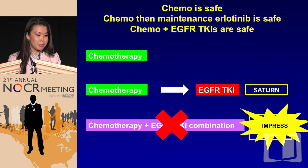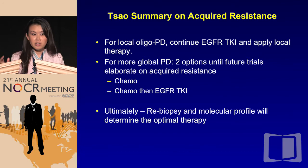Okay, so oligo met progressors on an EGFR TKI, definitive therapy with radiation or surgery, and then for the global patients who have progression, you want to biopsy them, make sure they're not T790M. If they're not, you can give them chemo or you could sequence chemo followed by EGFR TKI, but don't combine the chemo with the EGFR TKI.